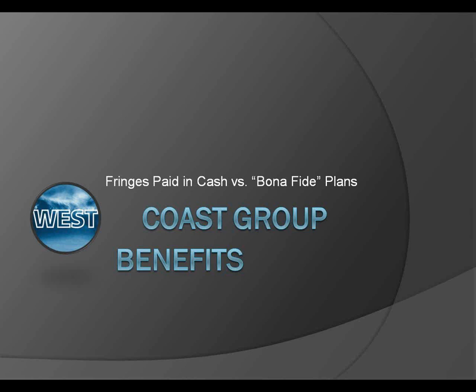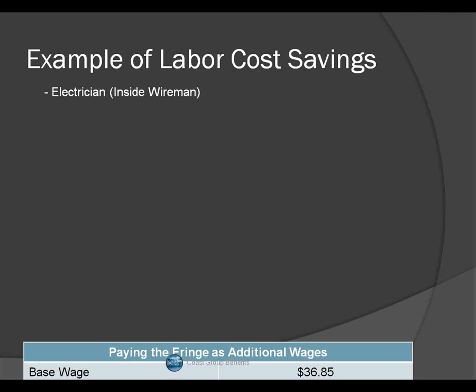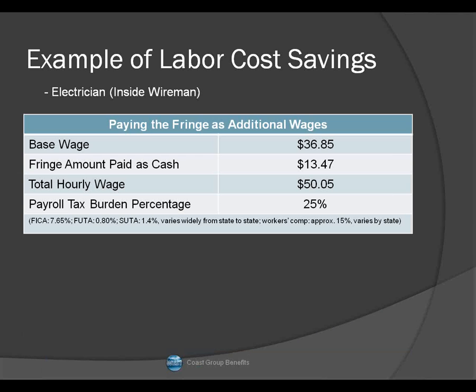I'm going to go ahead and dive right in as I have an example set up with numbers that I use from a wage determination sheet with the Department of Industrial Relations. These are numbers used off their website as of March 2012. The trade that I'm using is an electrician inside wireman. Base wage is $36.85. The fringe amount paid as cash is $13.47. This is the health and welfare, pension, vacation, and other, as well as training added up, and it equals $13.47, bringing the total hourly wage to $50.05.